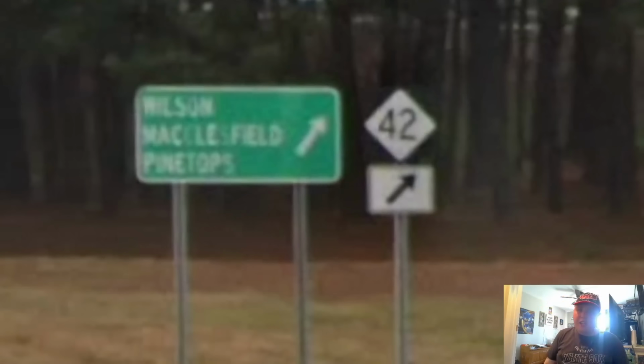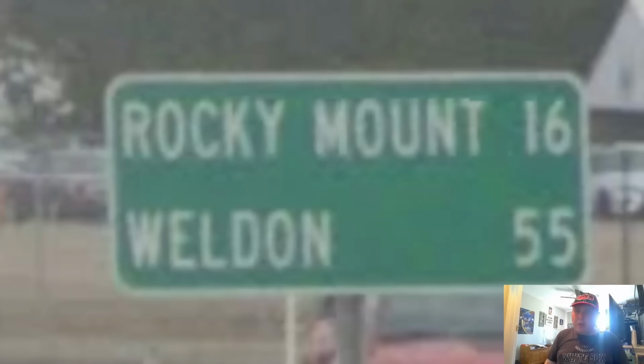And still in the Wilson area, we're meeting with North Carolina Highway 42. And on our next mileage sign, we now get Weldon as our primary from 55 miles away. I mean, you could argue for Emporia, but we do meet US 158 in Weldon.